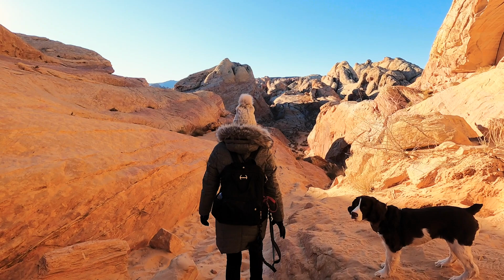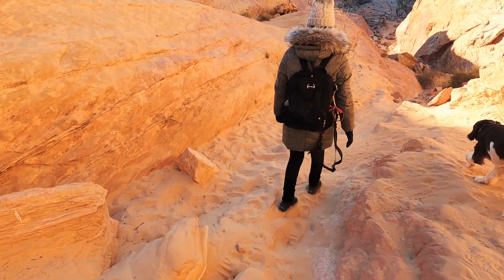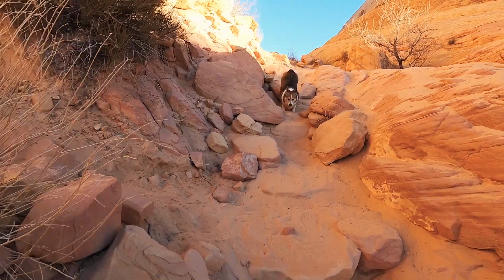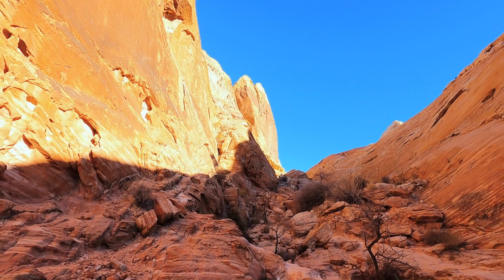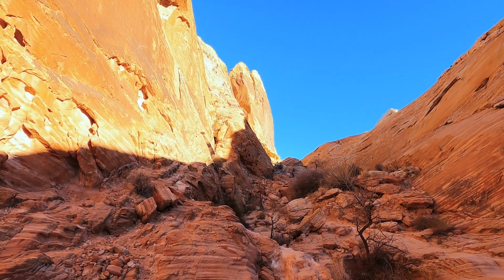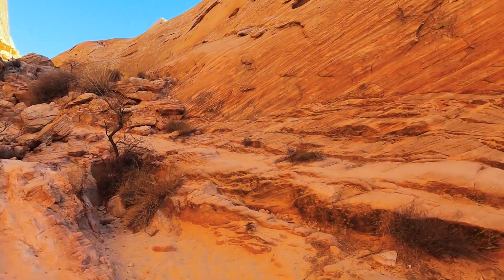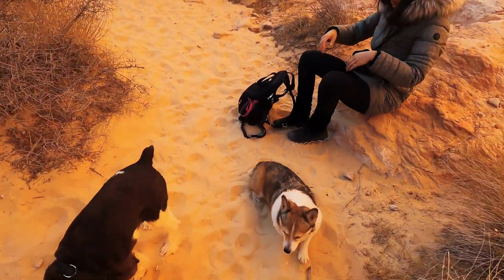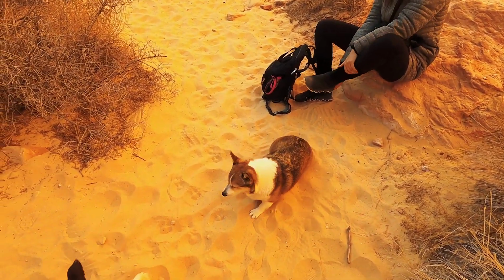So yeah, we're descending down here, and it's a little tricky because there's all these big rocks and you're moving through the sand still. Good job, Kuma. So yeah, we had to kind of go down those rocks there. It was pretty difficult for Miss Kuma. So you gotta watch her step too. Like her little legs couldn't handle some of the parts, so I had to carry her down.